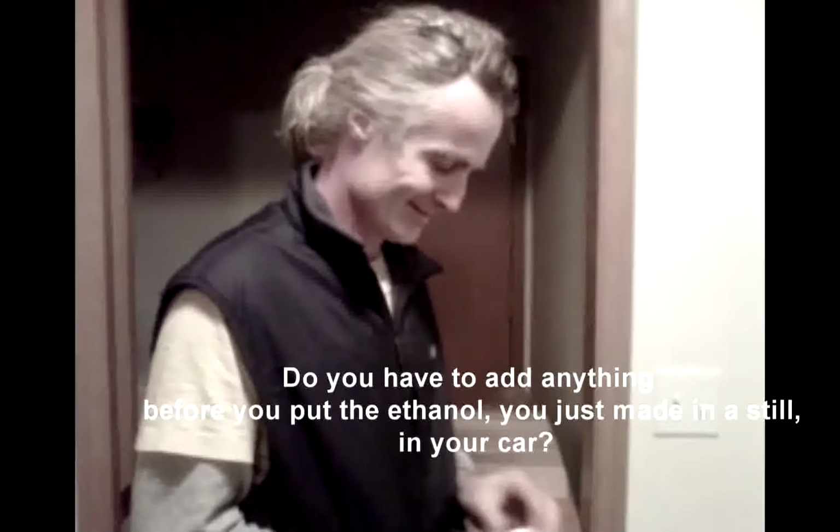When you make ethanol out of a still, do you have to change or add anything in order to use it in your car? It really depends. Basically, the ethanol that is available on the market is around 10%, depending where you buy it from. Up to 15% you can buy it. If you're making ethanol for yourself, yeah, basically you can convert your car to be using ethanol.